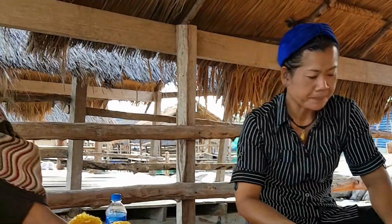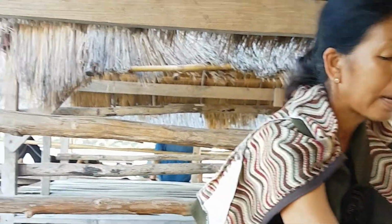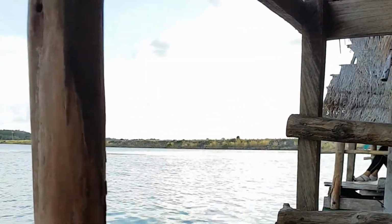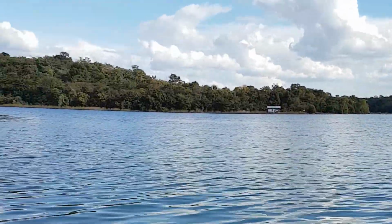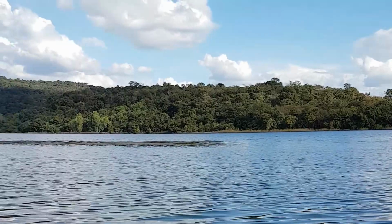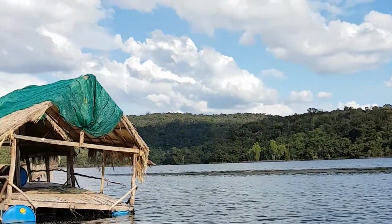Well, this is heaven, guys. This is my escape, maybe from the Western world. This is all part of what I like about Thailand. It's a great place to be. Especially in these floating rooms.